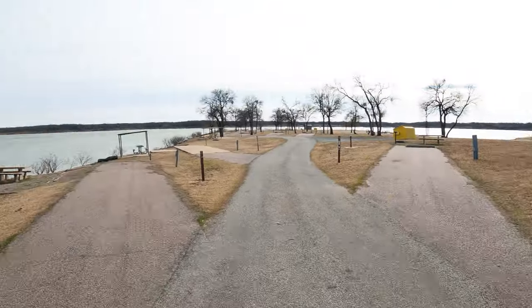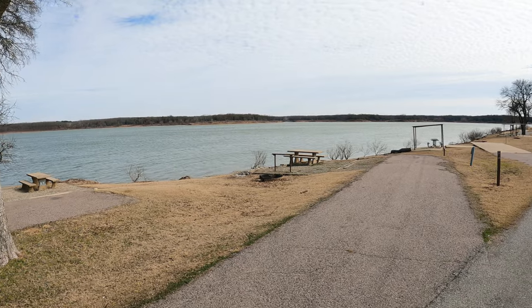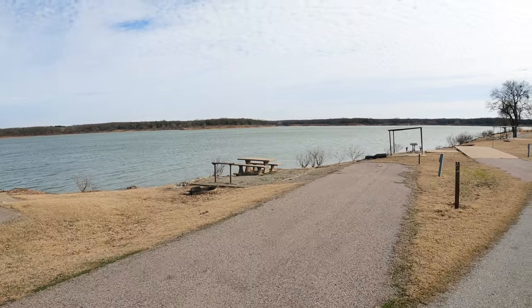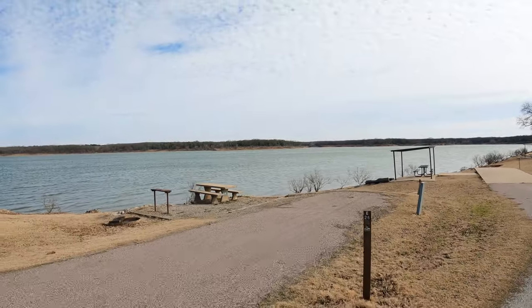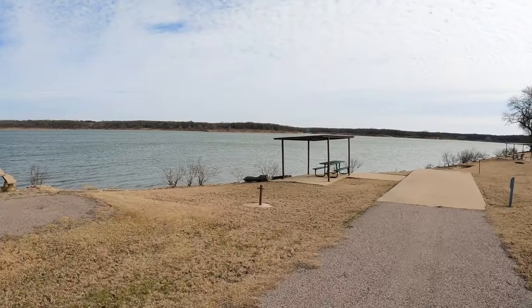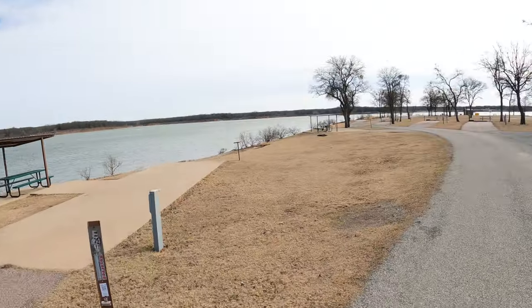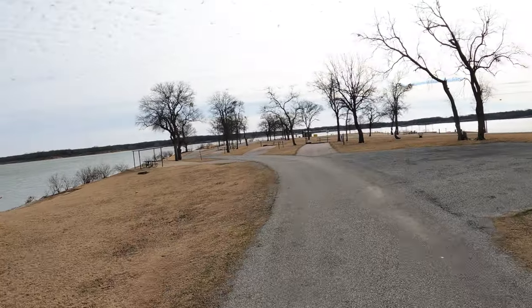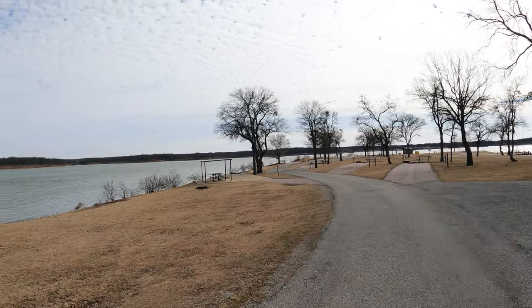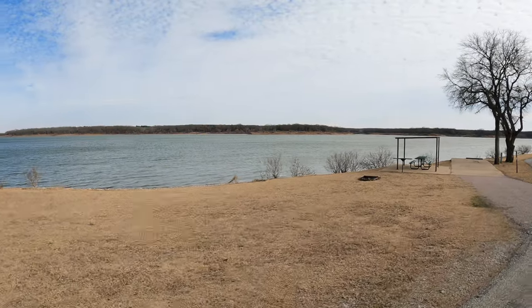And here's why they call it Lakeside. They have a whole lot of sites that are lakeside. Go figure. There's common water. I don't know if all the sites have water or not, but a lot of them have power. And then a lot of them are just primitive. Pretty decent mix of all of them.